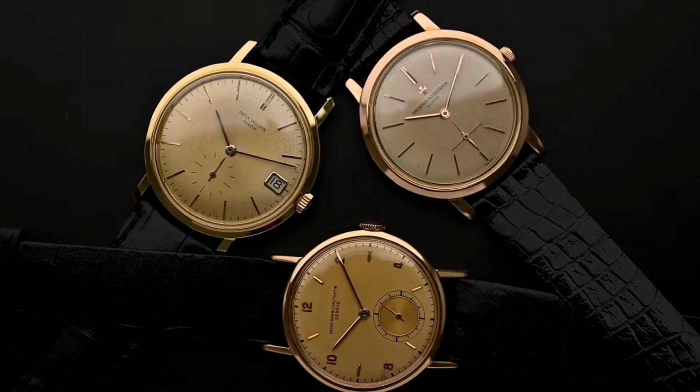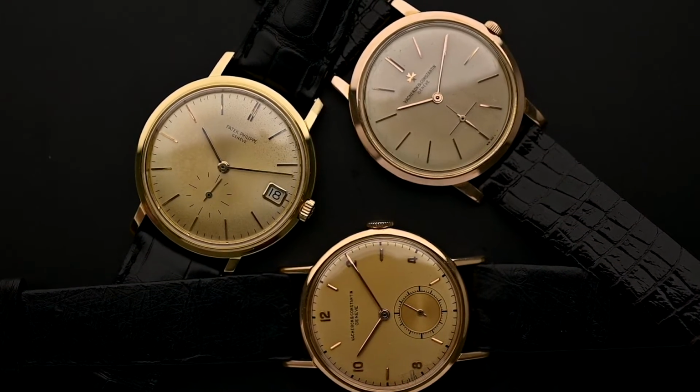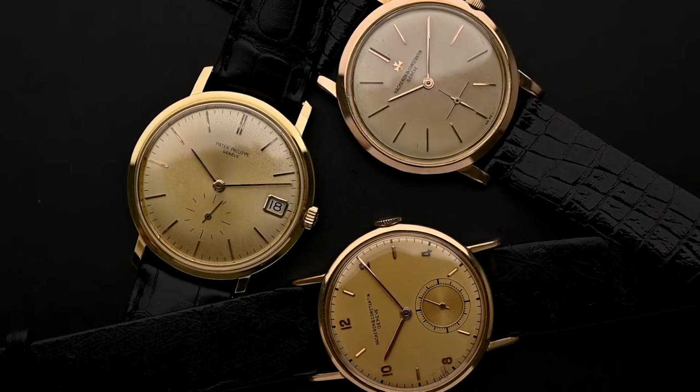Next, let's have a deep dive into the history of the Calatrava. Nowadays, the idea that Patek Philippe runs into financial problems seems to be ridiculous. But that is exactly what happened at the beginning of the 20th century. Because of the depression after the First World War, the company ran into financial difficulties.